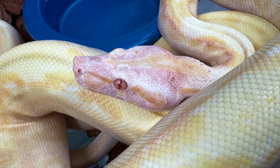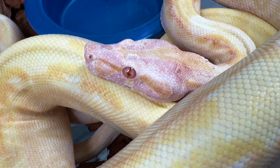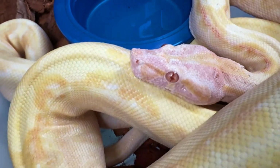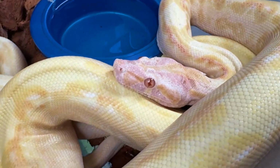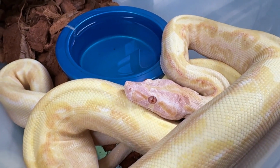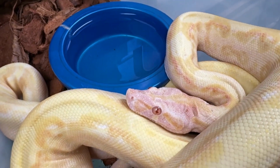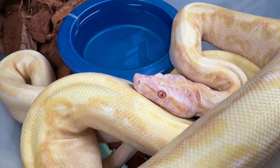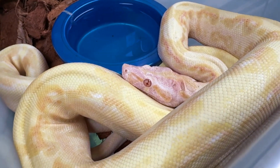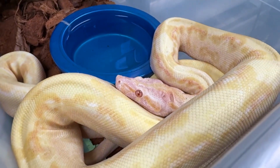Obviously, I could hedge my bets and breed him to an albino leopard if I wanted to, and make some visual albino leopards and just forget about the blood gene. Or I have a bunch of females that are triple hets, I guess you can say, for blood, leopard, and albino. And probably the best thing would be to prove this boy out and breed them to them. But we're still about a year off from doing that.